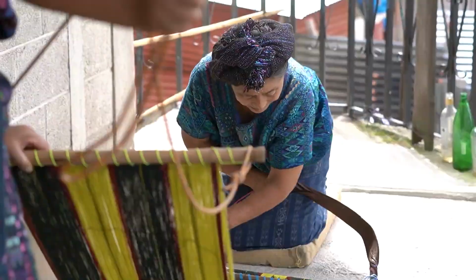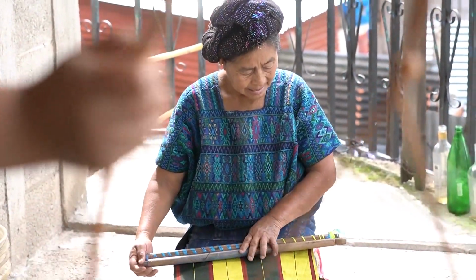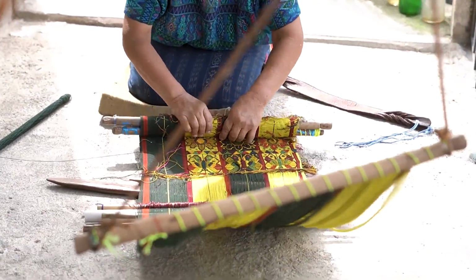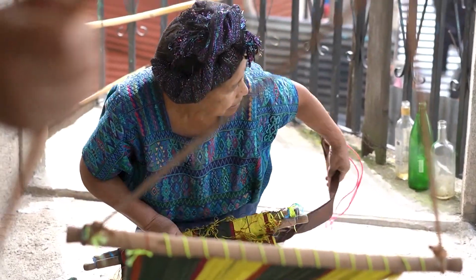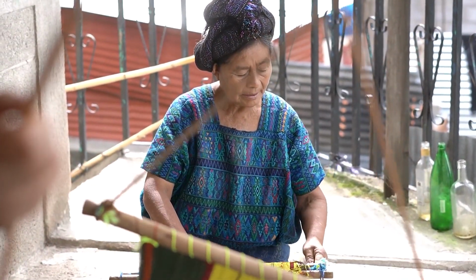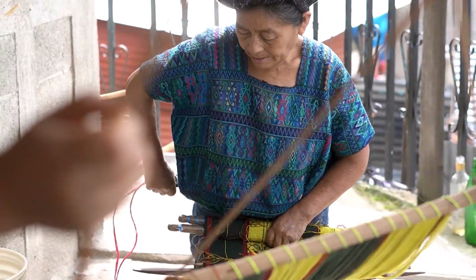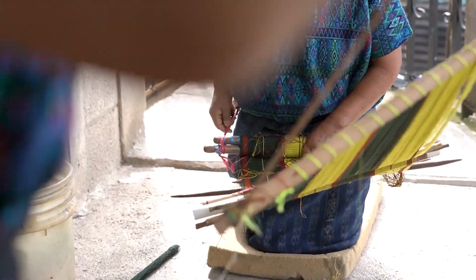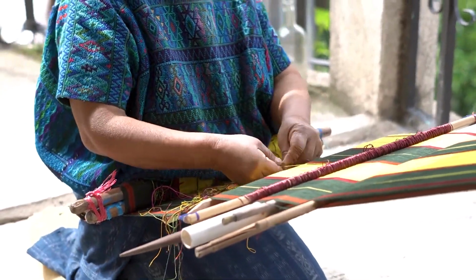The backstrap loom is an essential element of the Maya household, not only because it produces the cloth that keeps the family warm, but because it connects them with the past and provides an outlet for artistic talents. The backstrap loom consists of a strap which wraps around the weaver's back, giving the loom its name, a series of bars which hold the yarn in place, and a rope attached to a tree or a post to provide tension. The loom is portable, and many women prefer to weave outside, where the sun brings out the textile colors and the beauty of their surroundings.